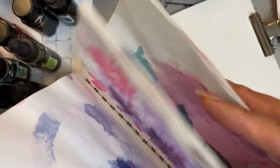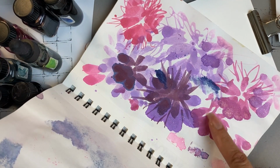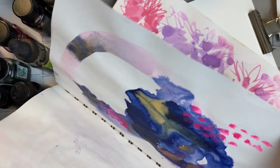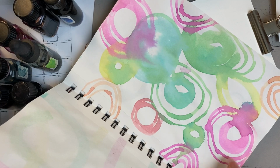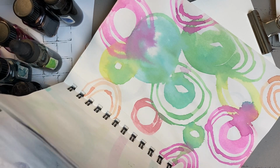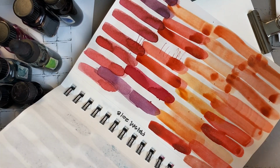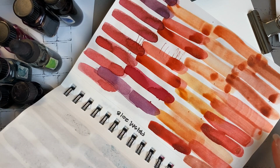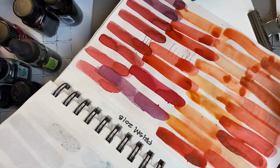But a lot of these journals are filled with, this is inks also from maybe the Wild Blooms. Here's Pop of Spring. So this is 2017. So this journal spans a lot of different years because when I am creating a collection, I have multiple journals out so that I can test everything out. So this was the Prism collection in 2018, and I haven't released another one of those lately.